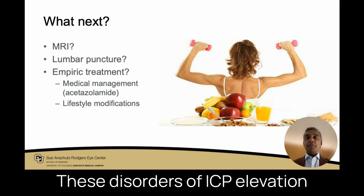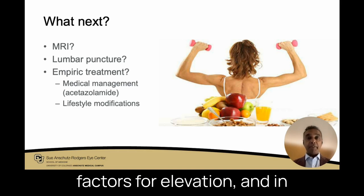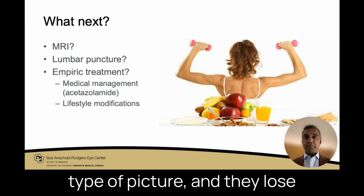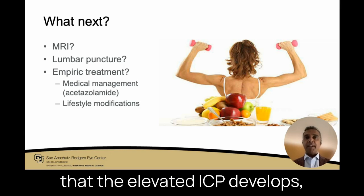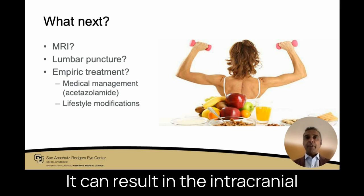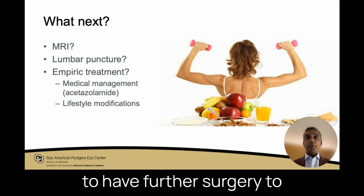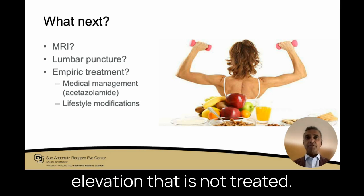For better or worse, these disorders of ICP elevation may be associated still with persistence of those risk factors for elevation, and in particular, body habitus, BMI. And there is a good amount of literature that shows that if patients have an idiopathic intracranial hypertension type of picture, and they lose somewhere between 6 to 10% of their body weight from where they are at the time that the elevated ICP develops, then that can put the ICP problem into remission. It can result in the intracranial pressure coming back down to normal, making the papilledema go away, helping the symptoms to go away, and equally importantly, protecting patients from having to have further surgery to repair a new skull base leak that we are always concerned will happen if there is persistent ICP elevation that is not treated.